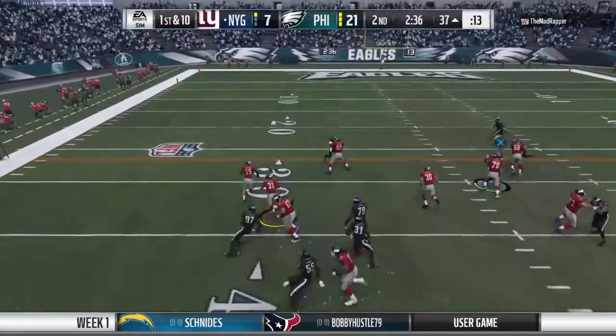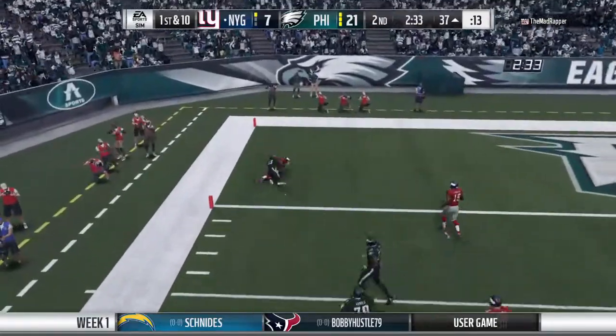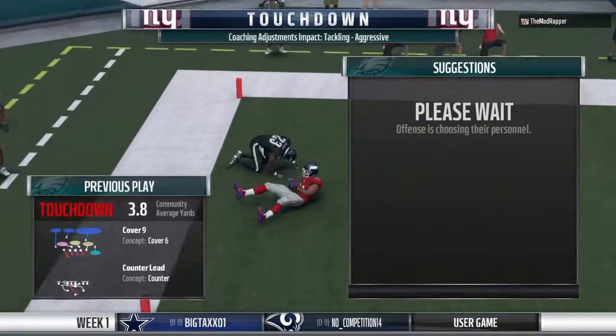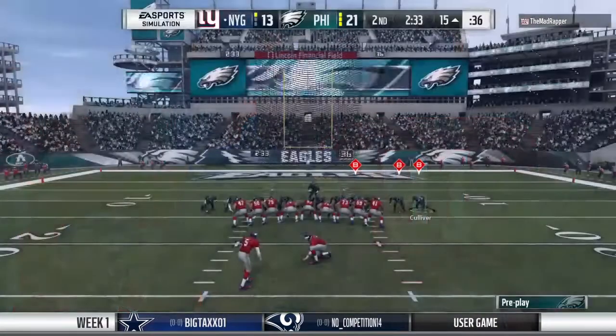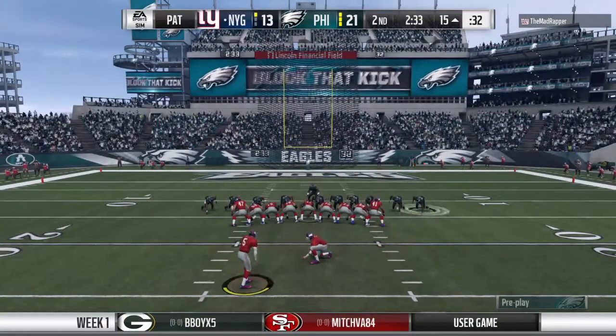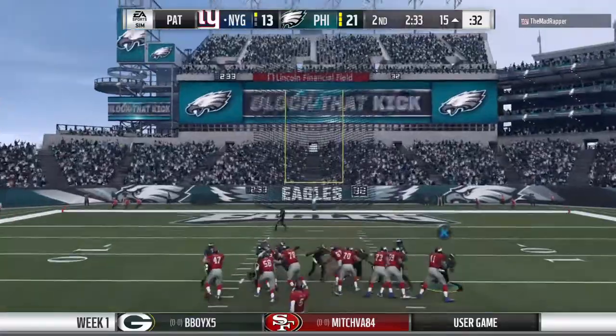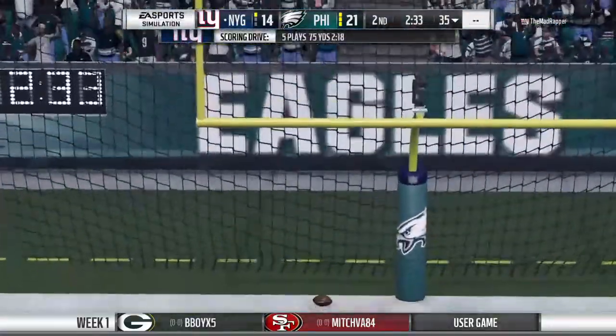Johnson on the counter. And he's got some space here. And he will take it on in for a Giant touchdown. David Johnson, 37 yards. And the Giants have got it back to a one-score game. It's up and good. This becomes a 21-14 ball game now.